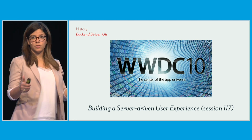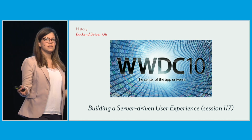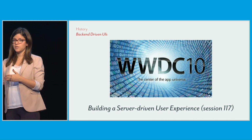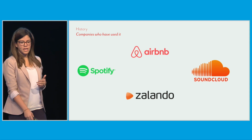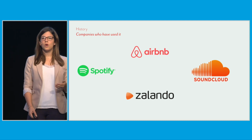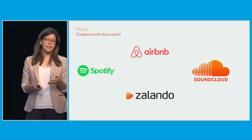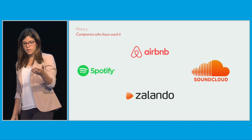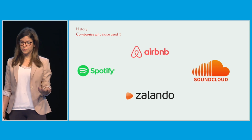So OK, we have the approval of Apple. But this is 2010. Is there anybody out there doing this? And if so, how can we learn from the process that other companies have followed? I'm going to give a shout out to these companies. The first company that we heard of is Spotify. Spotify came up with their Hub framework, where they were able, with the backend, to render UI components, iOS components in this case. But sadly, this framework is now deprecated. We also have Airbnb, Zalando, and last but not least, SoundCloud with their hybrid approach.